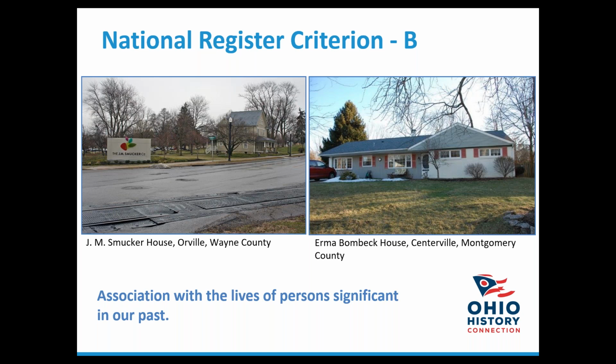Next up, we have National Register Criterion B. The property is significant through its association with the productive life of an individual whose specific contributions to history can be identified and documented. And the keyword here is productive life, or 2 keywords. The building needs to relate to the person while they were achieving significance. So for example, on the left, you see the J.M. Smucker house. He actually lived in this house during key years of the production for his products, and the factory is actually located right across the street from there. And then to the right, you see Erma Bombeck's house, and she lived there while she was a famous writer.